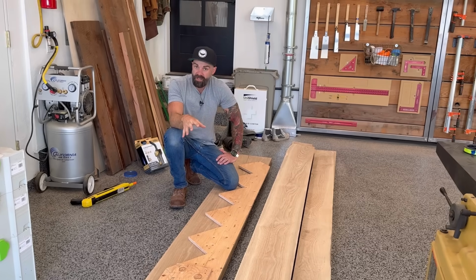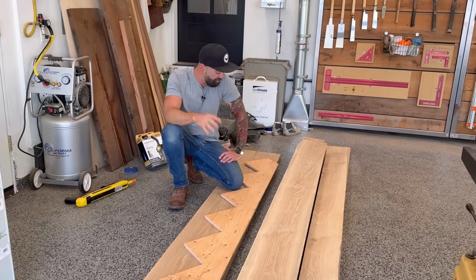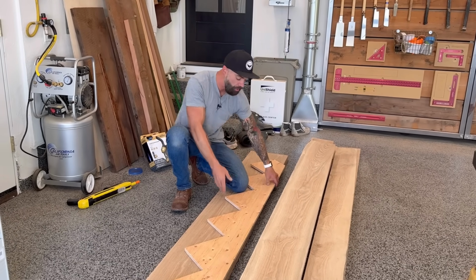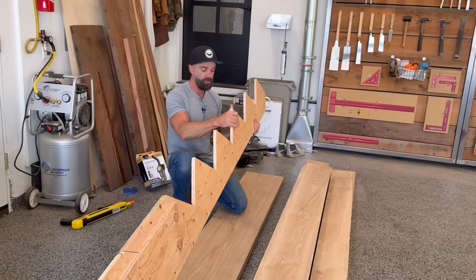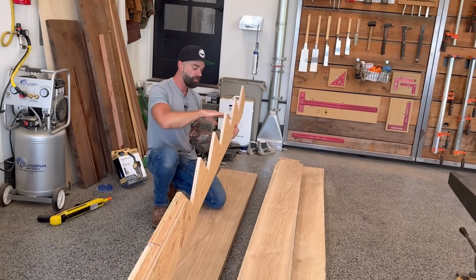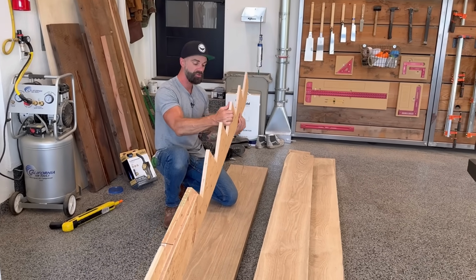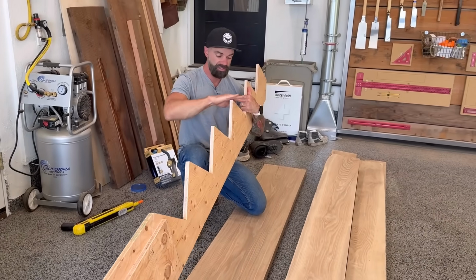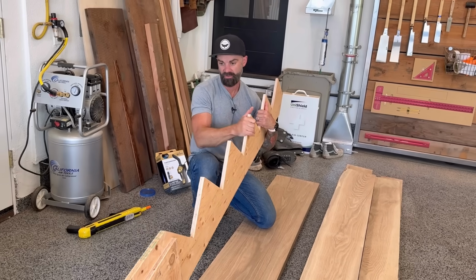Once we got back to the shop and I started thinking about it and looking at the wood and looking at the stringer template, the thing I don't like with that design is we're not going to do any toe kicks. So we're just going to do treads because I want you to be able to see through the stairs. But with the stringer and just the treads, you're gonna be staring at the front of that stringer and all that end grain.